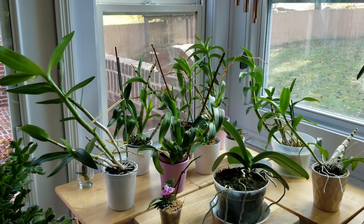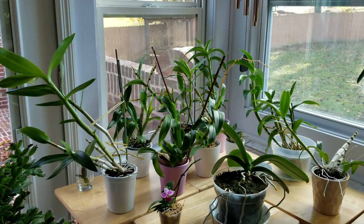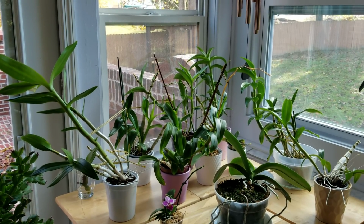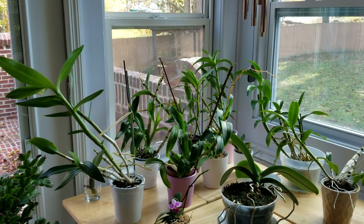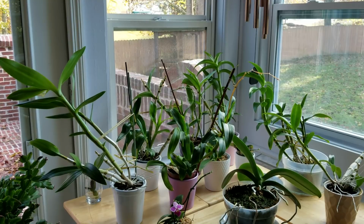And here's an overview of all of the dens that aren't in spike. The new canes have their terminal leaves. All of them do. This year's growths were just wonderful. Much taller, much stronger than last year's growth. So I'm very, very proud of the way that they've grown throughout this year.